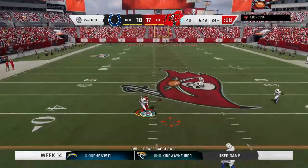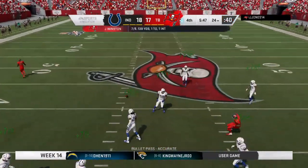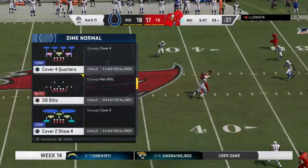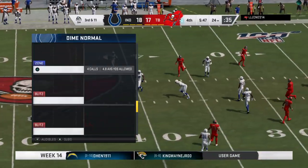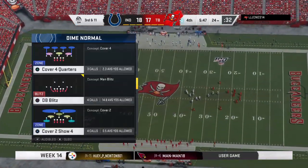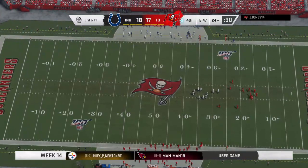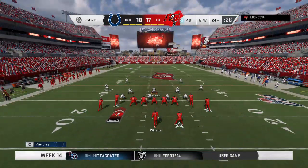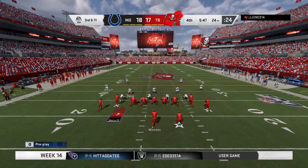Winston. And that's going to be incomplete. A lot of contact, no call, and it's 3rd down. They went with a dime look on defense. 2 extra defensive backs on the field and covered up essentially every blade of grass. That allowed them to disrupt the play. An incomplete pass on that last play, and that means they'll need to come up with something here on 3rd down.